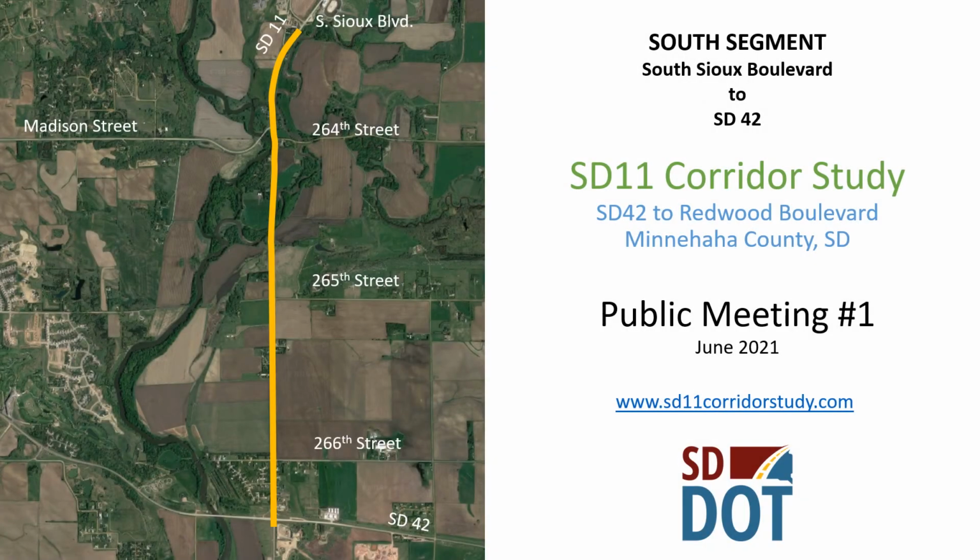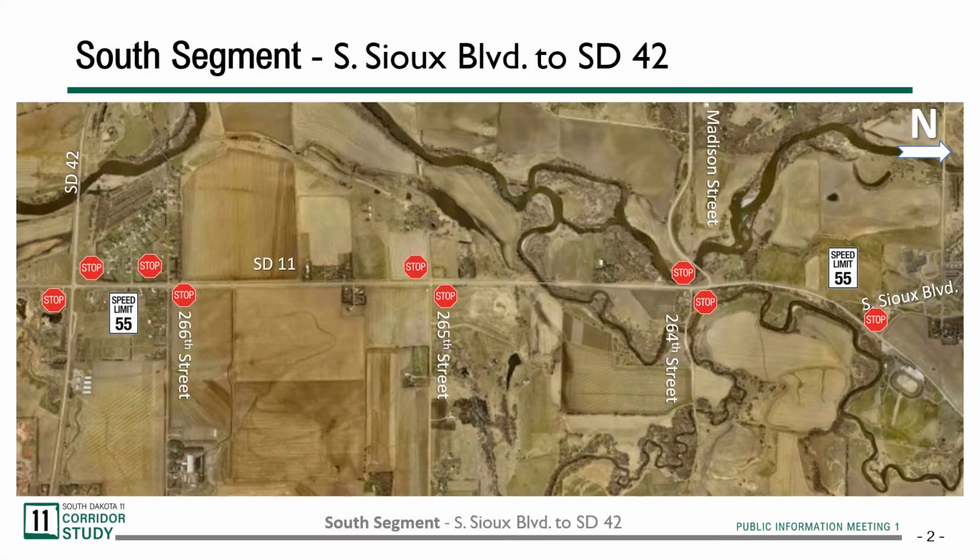Welcome to the first public meeting for the South Dakota State Highway 11 or Split Rock Boulevard Corridor Study. This presentation will discuss the south segment of the study corridor. This south segment of the project corridor begins at the intersection of Highway 11 with the intersection of South Sioux Boulevard, shown on the right side of the aerial photo.